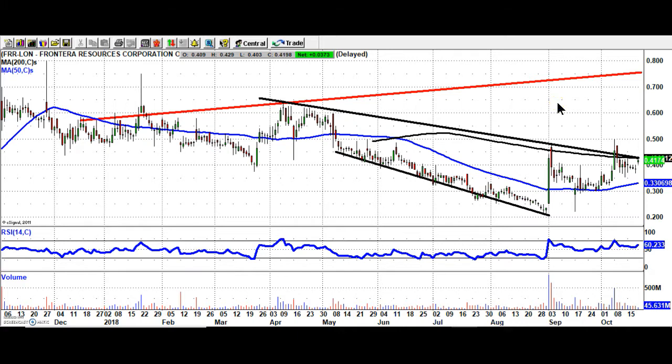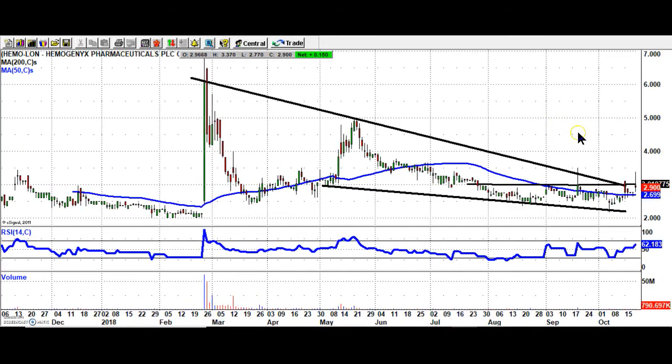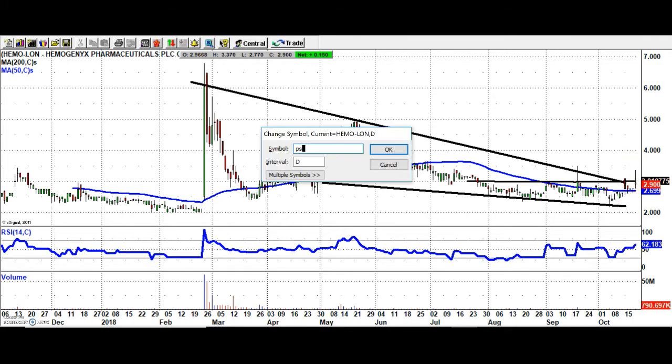Hemogenyx, the sharp mover this morning on humanized mouse or mice news, broken, or temporarily broke, the resistance line there from March. It needs an end of day or a weekly close above the 200-day moving average at 3.01 pence. Obviously, we had that spike last month as well. But while we're above the 50-day line at 2.69, this is at least nominally a recovery situation.